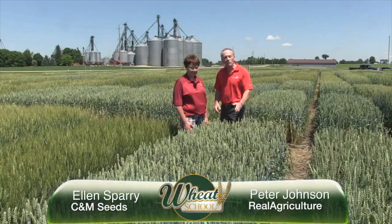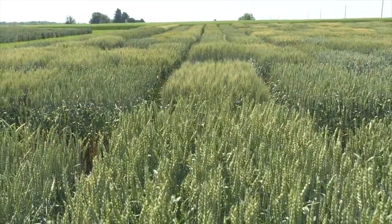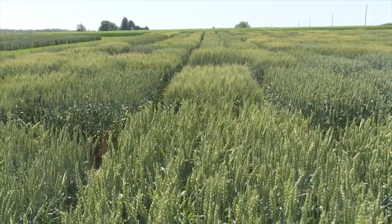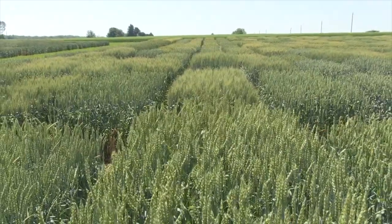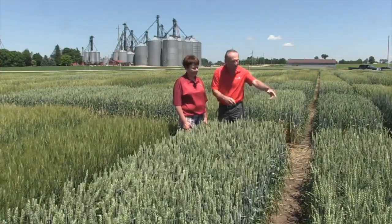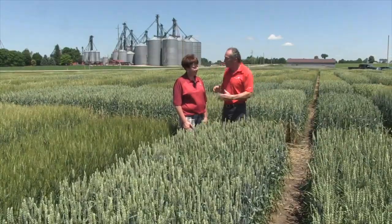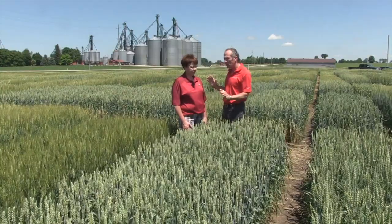Peter Johnson at Wheat Pete, RealAgriculture.com. We're here in the wheat plots. I love being in the wheat plots. We're here with Ellen Sparry, General Manager, C&M Seeds. Ellen is a walking book of knowledge. We're in front of some plots. You can clearly see great differences in coloration. I can see some leaves rolling over there, some real blue stuff here. So Ellen, in terms of these different colors, and it's been really dry in parts of Ontario, what causes this and what's the impact in terms of the wheat crop?